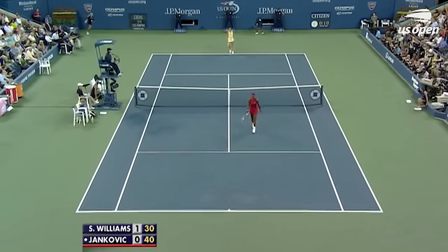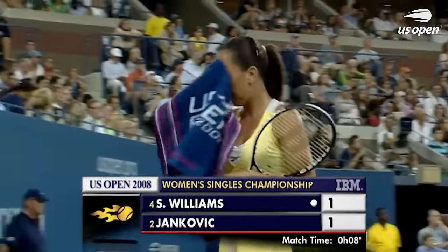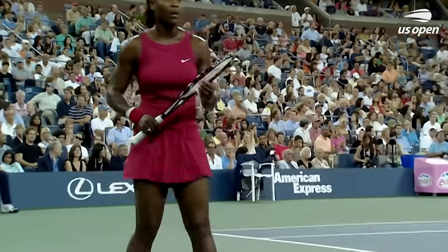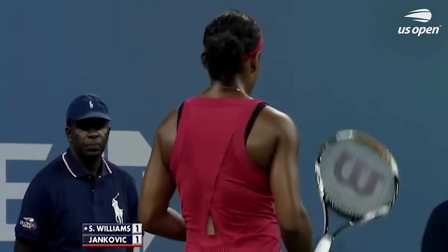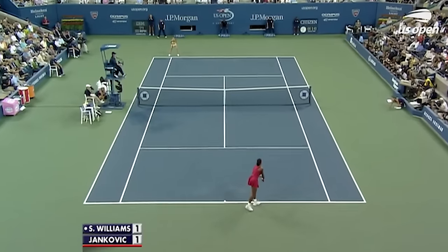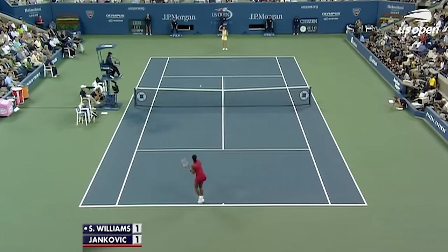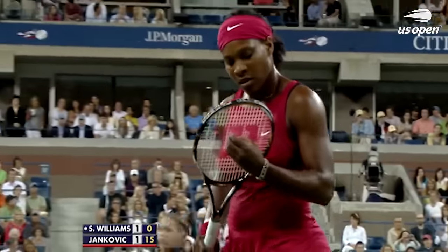Well, Williams got where she wanted to be, but just couldn't keep that volley in. So a good hold for Jankovic, a little easier than Serena's was. One all. That's the right play for Serena. Look to come in off the short ball. Didn't quite execute the volley, but that's the idea. She needs to be as aggressive as she can. Jankovic's ball took a circuitous route to get into the court, but it arrived there. And Serena knocked hers long, so love-15.